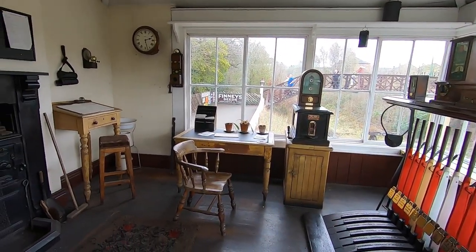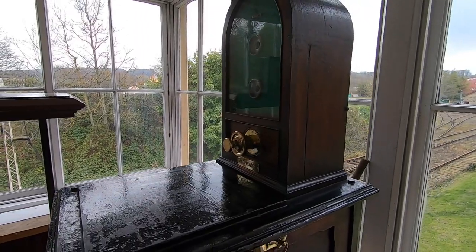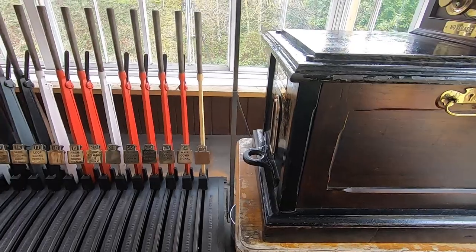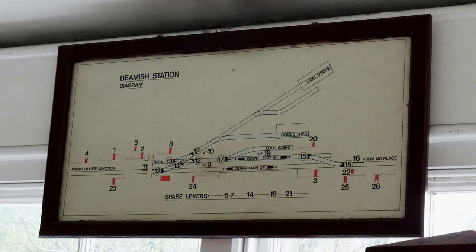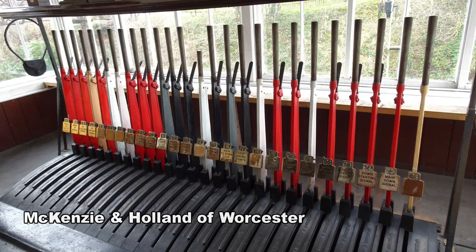This signal box dates from 1896 and came from Carr House East. It's nice to see the block signalling equipment. It's so ingenious how this works with a series of interlocking bars and rods beneath the operating floor. The frame is by Mackenzie and Holland of Worcester.